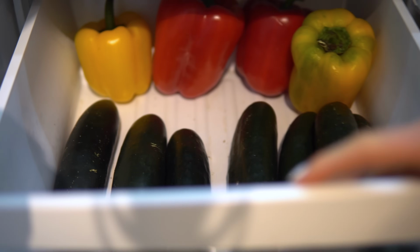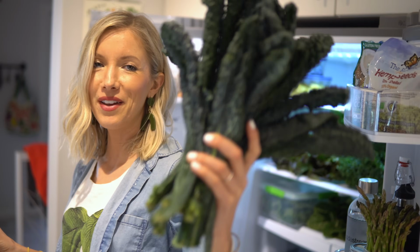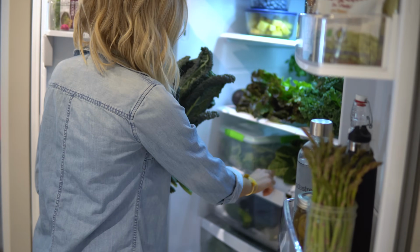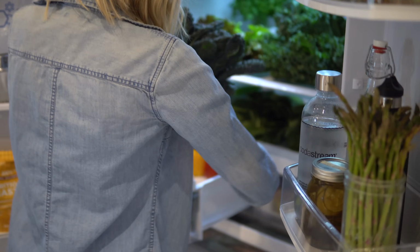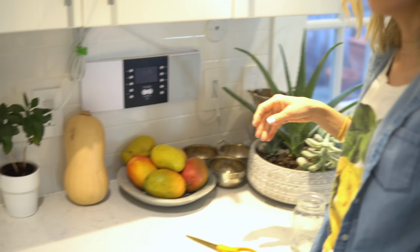Cucumbers, zucchinis, bell peppers seem to do the best in the drawers where they'll stay a little bit extra crisp longer. Lacinato kale, that's another one that I like to pop in this drawer right here. The butternut squash or any other types of squash go on the countertop. That will keep there probably, we've had them sit there for a couple of months and still be perfectly fine.